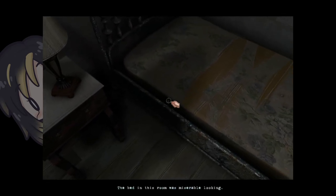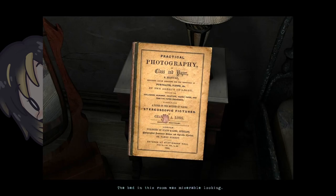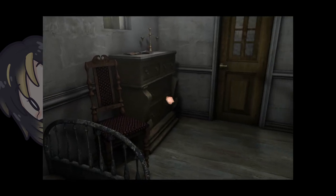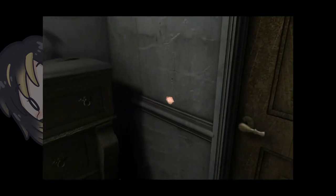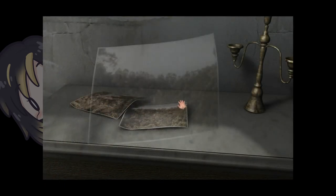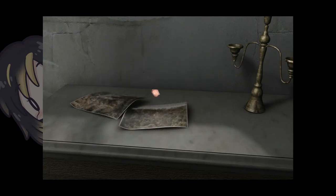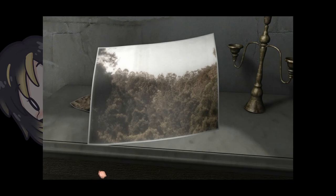Son of bat. The bat in this room is miserable looking. Practical photography. The person living here was a photographer. More pictures. He made all the pictures from the outside. Pretty pictures, though. Nothing out of the ordinary. Thought so.